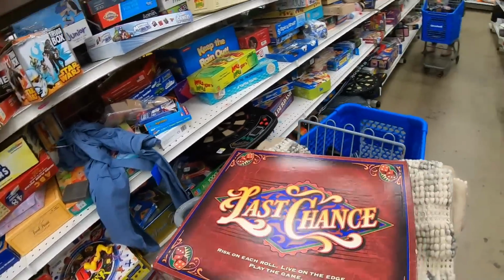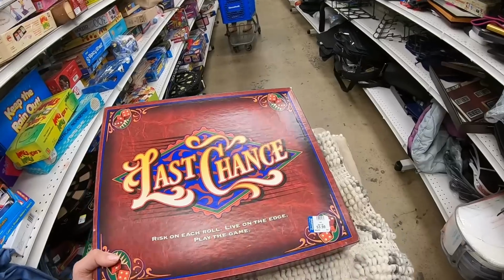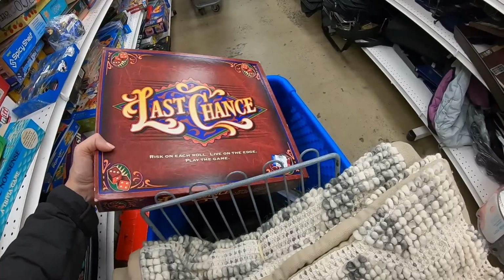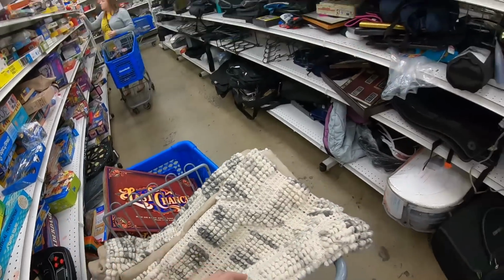Here is Last Chance, a dice game. And Roger's not with me today, so I'm going to surprise him with this. The man loves to sell games. $3.99, and I think this is a solid 25. I did open the box. I untaped the whole thing to make sure it had its parts, and it does.